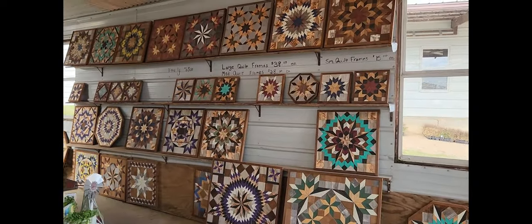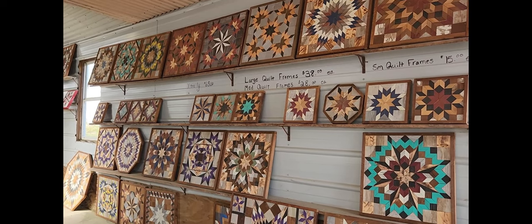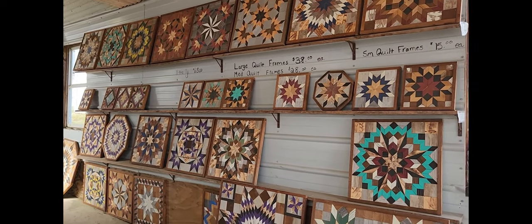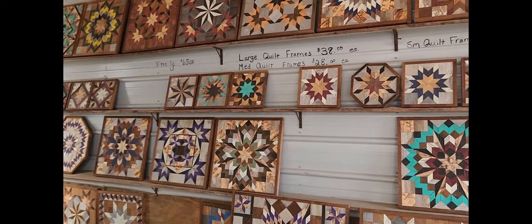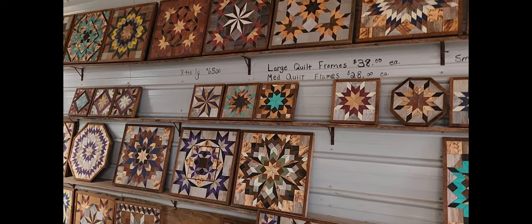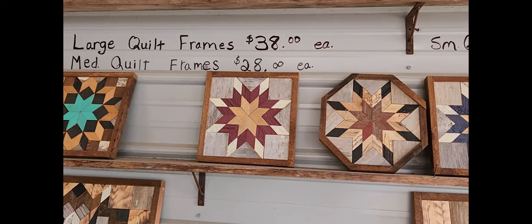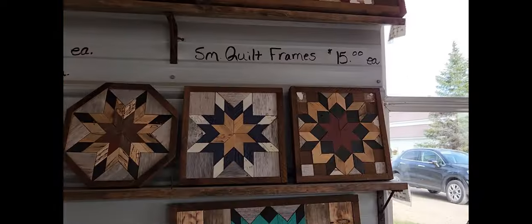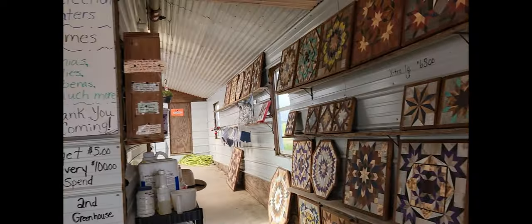So I'm choosing a barn quilt. This will go on our log cabin on the deck, on the front deck. And the prices are good. The extra large is 68. The large is 38. The medium's 28. And the small is 15. I'll show you the piece that we chose.